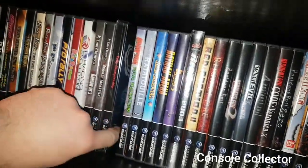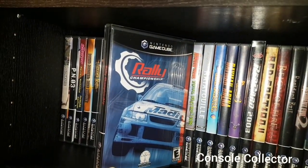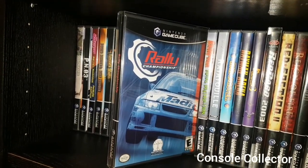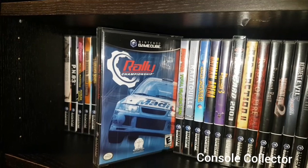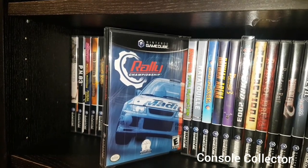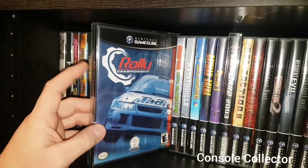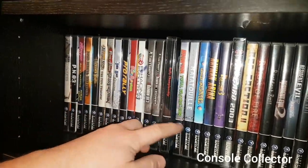This is one of the rarest GameCube games. Rally Championship. This game is another one that's slowly growing in popularity, and people are realizing how rare it is. But holy cow, this game took me months to track down a copy. It was crazy. I ended up finding one, luckily, on a Facebook group, and that's this copy. So yeah, Rally Championship. Watch out for that one.